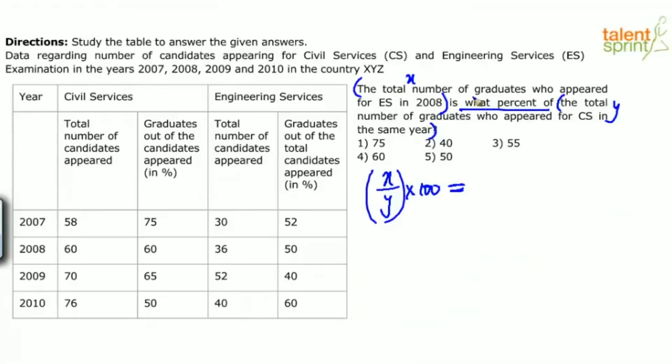Now you know X is total graduates who appeared for ES in 2008. What is that for ES in 2008? 50 into 36. You can directly put 50 into 36 here. Don't write 50% of 36,000. Don't do that. Divide by Y, total number of candidates who appeared for CS in the same year. How much is CS in the same year? 60 into 60. This multiplied by 100. Yes or no?